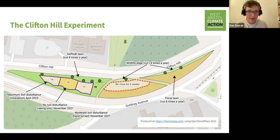1A, we decided to do maximum soil disturbance. So we decided to use a rotavator, which is a mechanical kind of spinner that chops up the soil, breaking it up and providing a lot of soil contact for the seeds. And we did that in April 22.